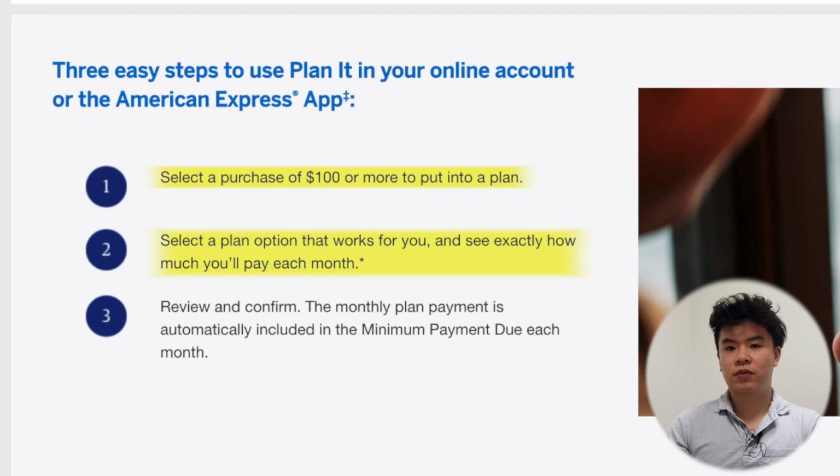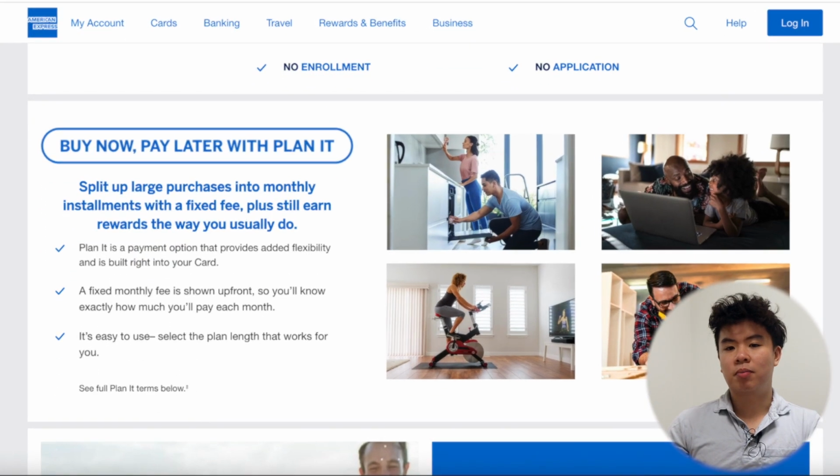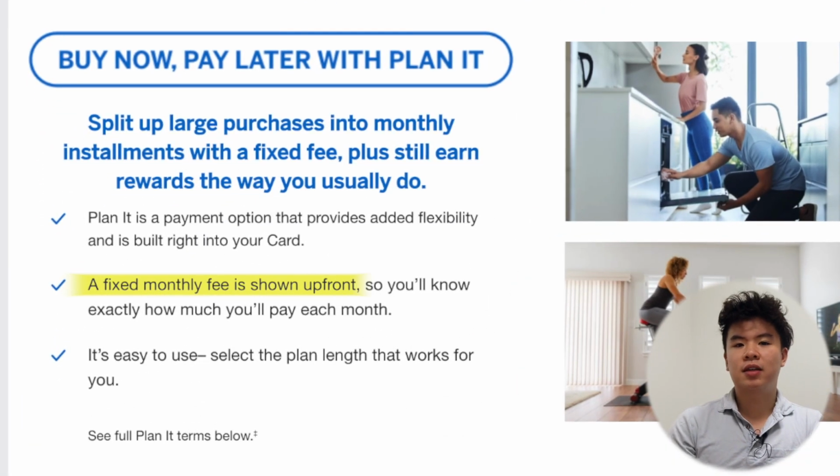So you select the one that works for you to find out how much you'll be paying every month, and then you confirm it, and then it'll automatically be put into your bill every month. There's a plan fee. They'll show it to you up front. It's not really considered interest, but you definitely need to know that it does cost to do this. It's definitely not for me because I just like to pay off my balances as soon as possible. But this might be for you.